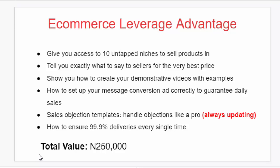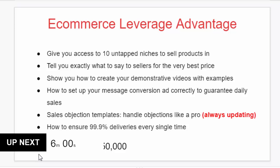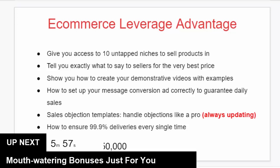Then the next thing is I'm going to share with you a sales objection template. Okay, how do you close people successfully? How do you handle different objections like a pro? Okay, how do you get to show people empathy? How do you get to show people confidence? When people ask you questions, when they come to your WhatsApp and ask you questions, how do you respond to them? I'm going to be sharing with you templates, what to say exactly to these people.